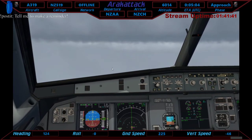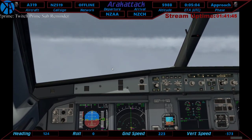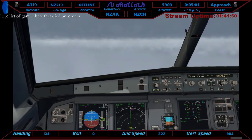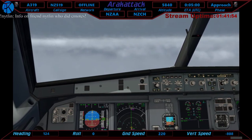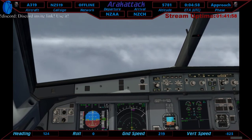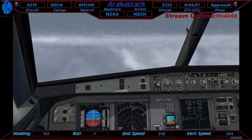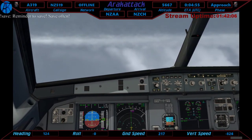Now we're cleared to 3,000 for ODISI. Looks like it decelled a little more than it needed to. But it's going to bring us down to 210 for ODISI. We'll need to go down to 2,000 or so.